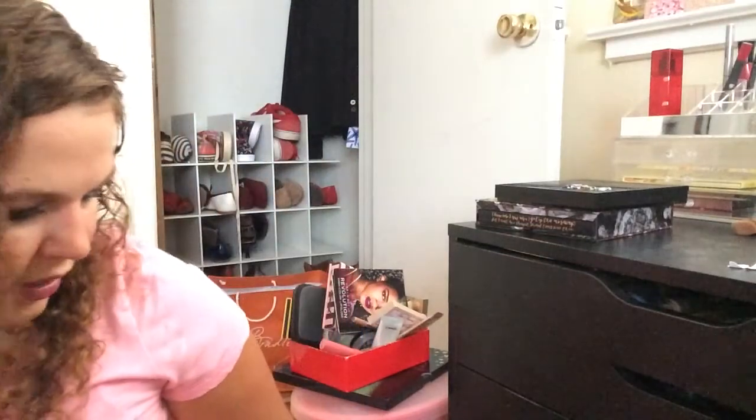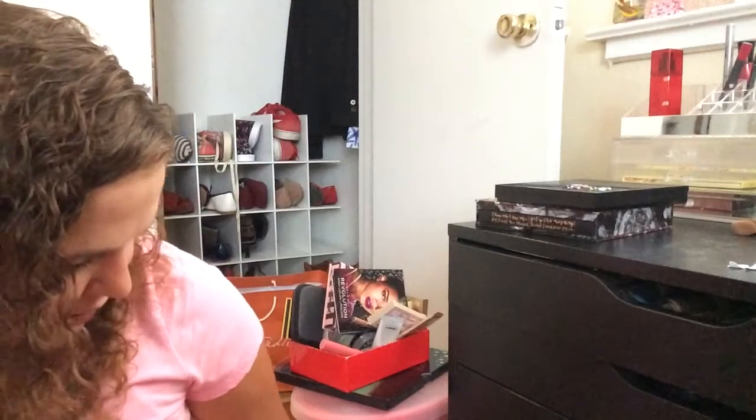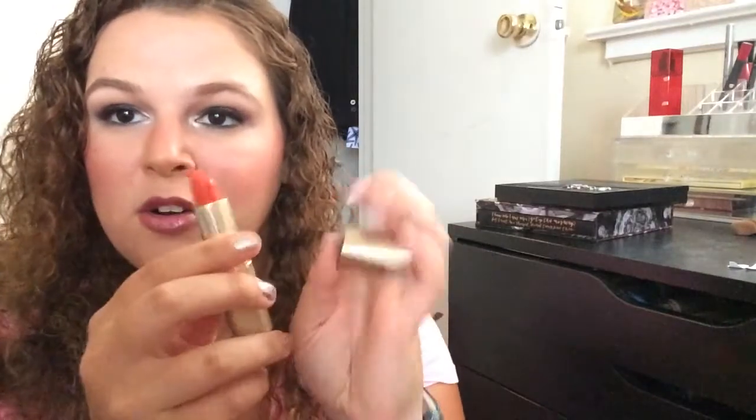Why don't I do a lip product? I never have lip products because lip products terrify me. And I don't think I'm very good at using them up. Let's do a lip product. Let's do this one. I like this one. This is an orangey shade, but it's in a gold packaging. This is the L'Oreal Volcanic. It's not like anything else I'm working on right now.